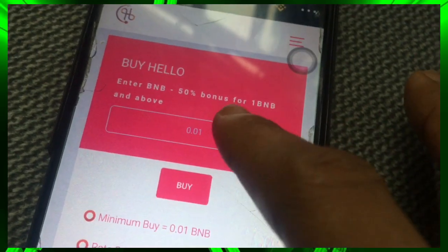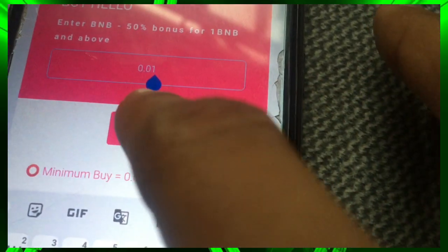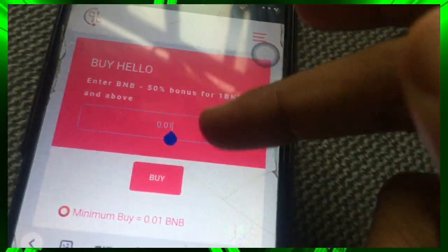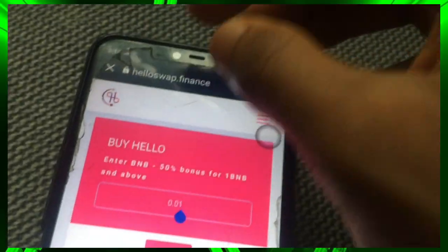Just put the amount you want in BNB. Then after that you click on buy. If you buy, you still approve the transaction, so you can have as many as you want if that's what you want. Now we are going to check if you have received this and also try to share our referral link. Let me show you how to share your referral link. It can be a bit handy, so stick around.